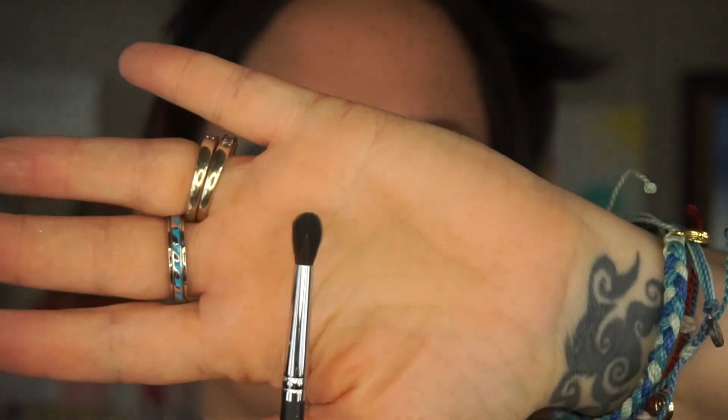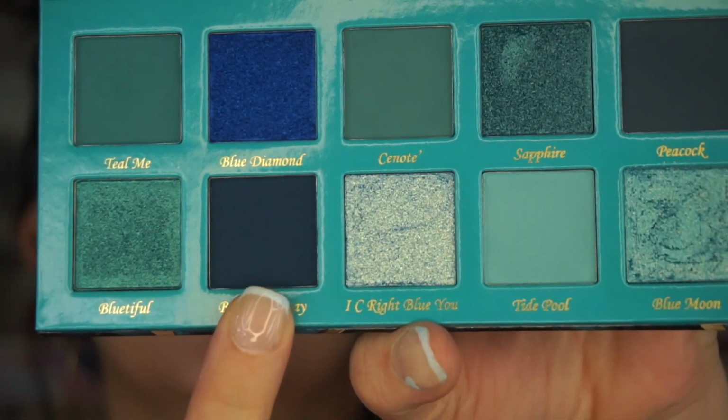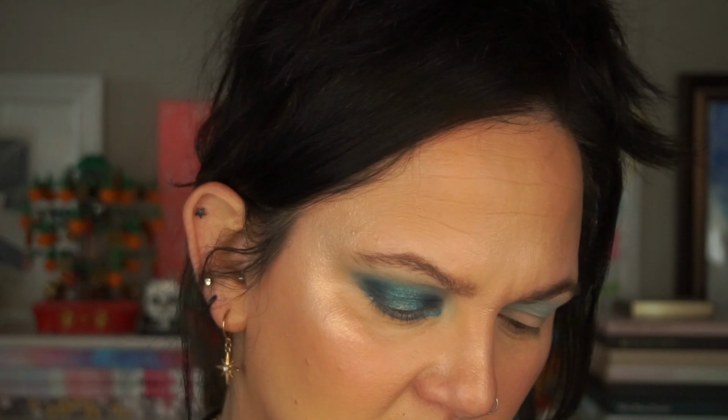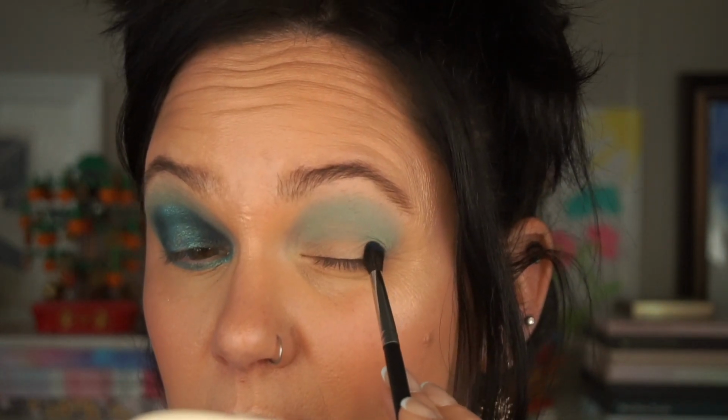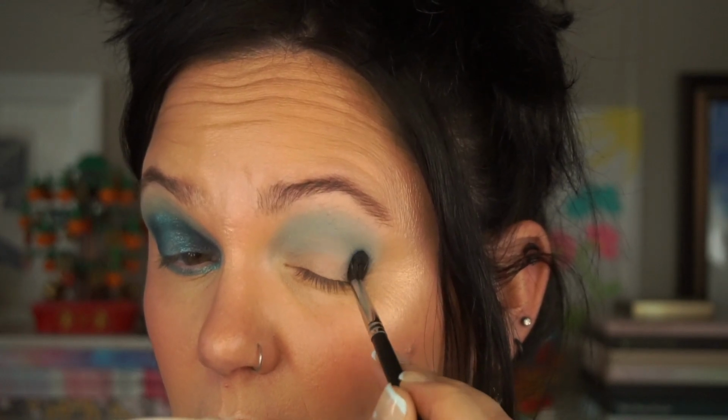I'm gonna clean that brush off, and then I'm gonna go ahead and pick up that Morphe M506 brush. This one looks fluffy. And I want to go ahead and pick up this Blew Me Away color, this deeper navy blue looking color. And I think I'm going to do the same type of eye. So I'm going to put this on the outer corner and the inner corner.